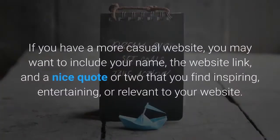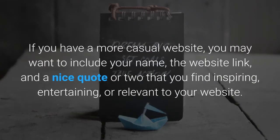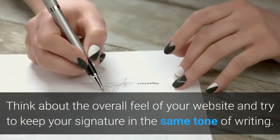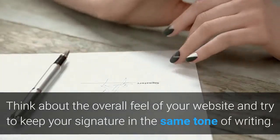If you have a more casual website, you may want to include your name, the website link, and a nice quote or two that you find inspiring, entertaining, or relevant to your website. Think about the overall feel of your website and try to keep your signature in the same tone of writing.